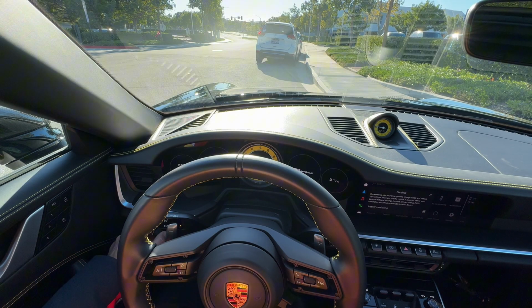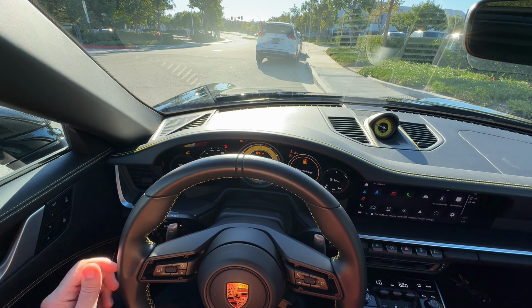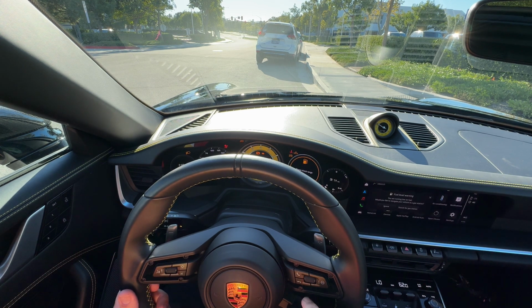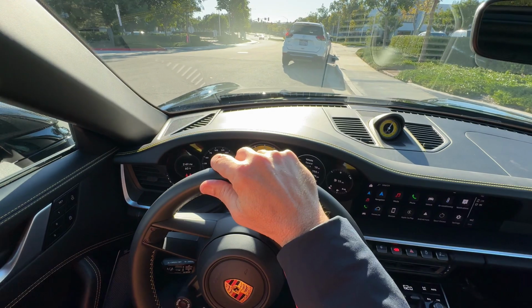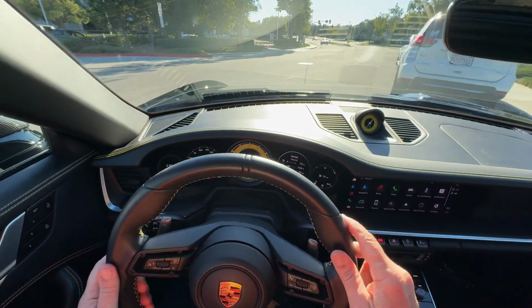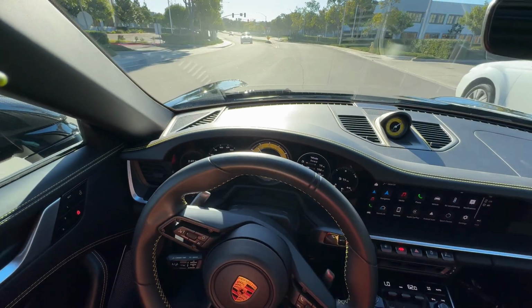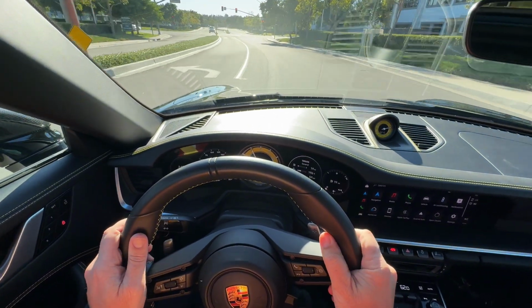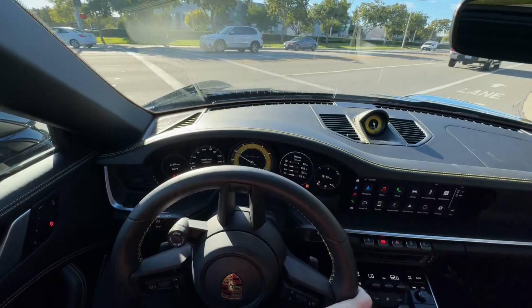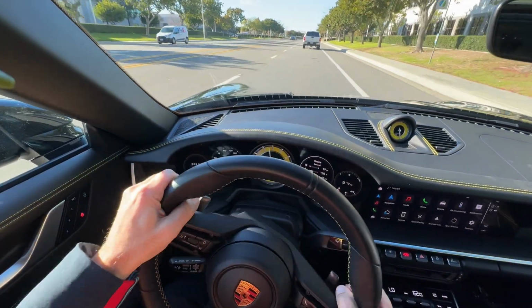All right, let's take it around the block. Put it in sport. We'll put it in manual shifting. Let's go. Immediate driving impressions.